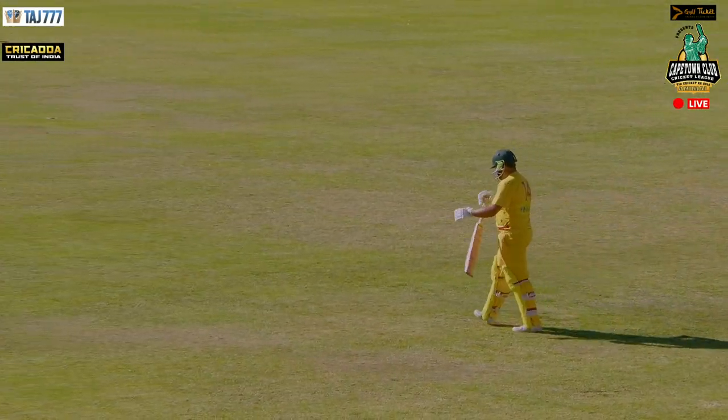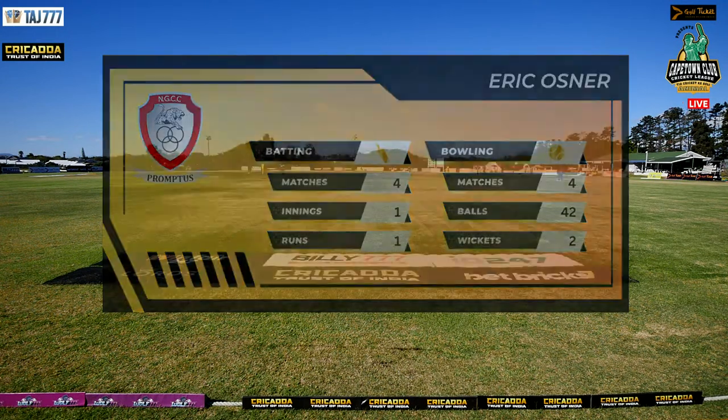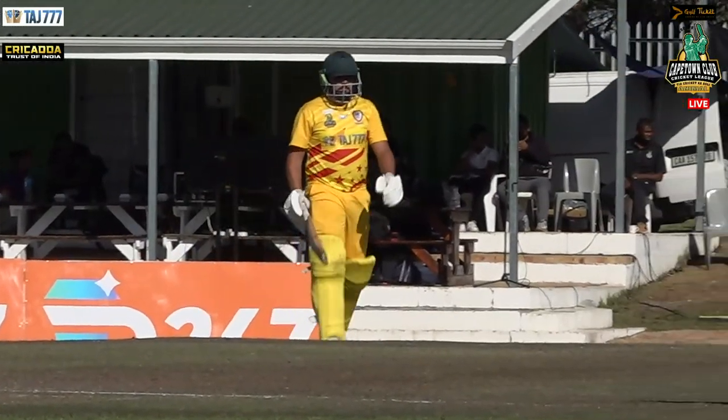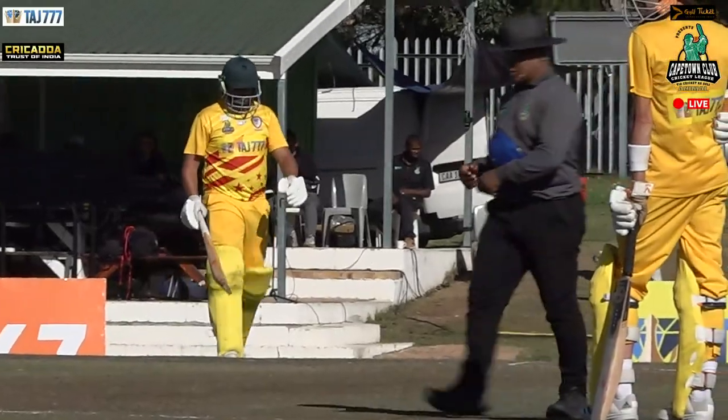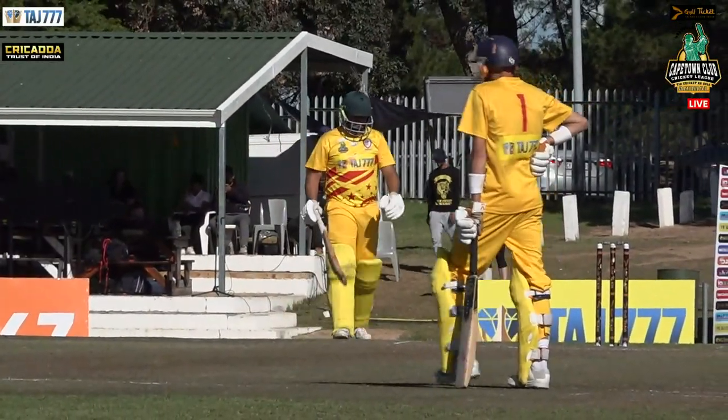And now we see the introduction of Eric Osner. Yeah, the shuffler's shuffling his way out there in the middle. Not much runs to speak about because that's not his job. But he certainly has enjoyed this tournament. He's making his way. He almost looks like the old Graham Pollock venturing forward there. Making the long walk.